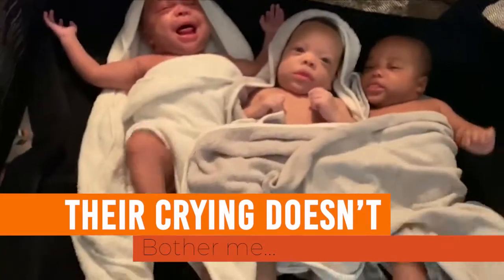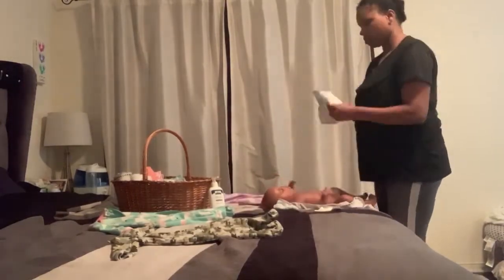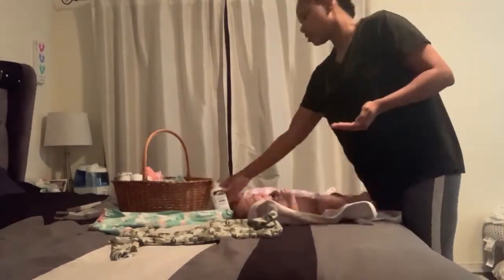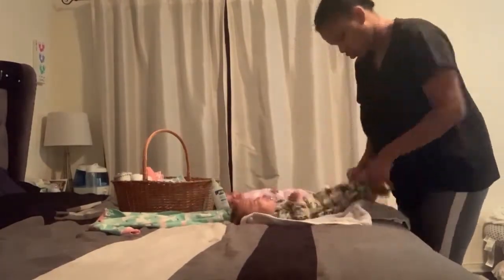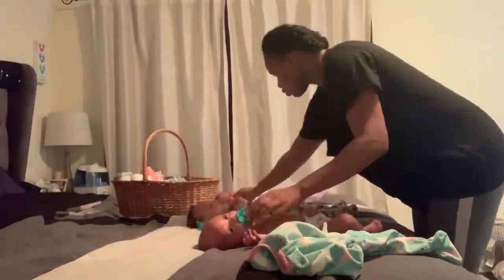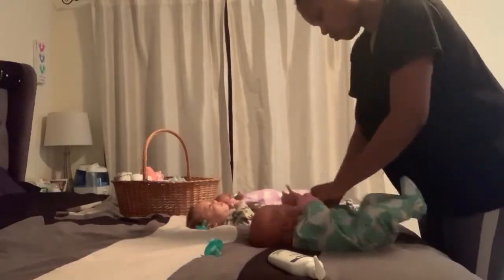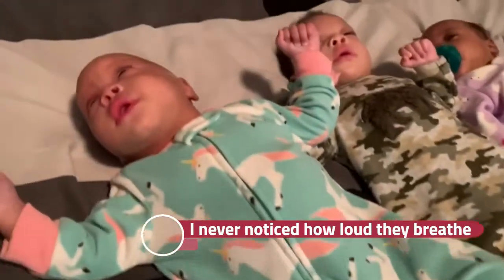The babies are crying, but they just came out of the bath and they're ready to go. Sleepy, clean babies, ready for bed.